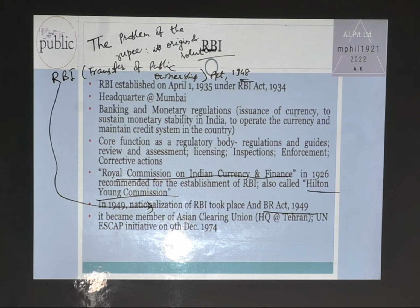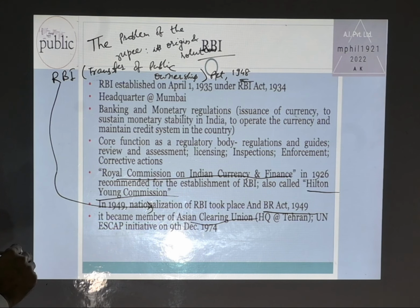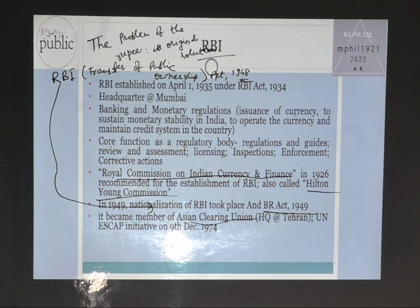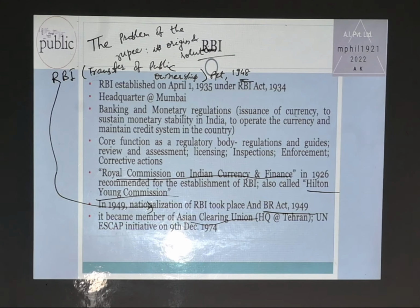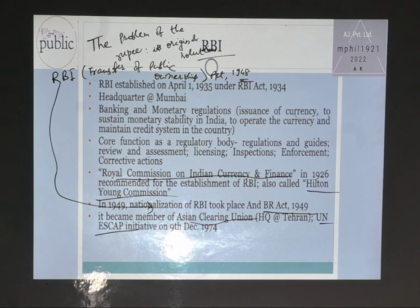Okay. And RBI became a member of the Asian Clearing Union. All the South Asian countries except Afghanistan, plus Myanmar, are members of this Asian Clearing Union. So there are 8 member countries. These institutions are used for the settlement of payments. It is headquartered in Tehran and came into existence in 1974. It was an initiative of the United Nations Economic and Social Commission for Asia and the Pacific.